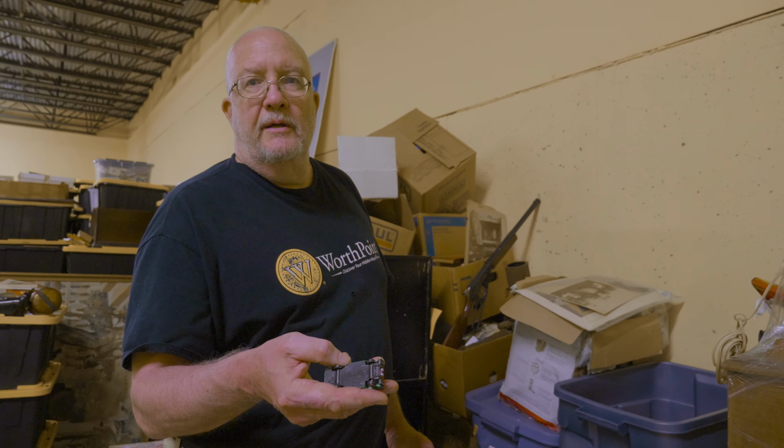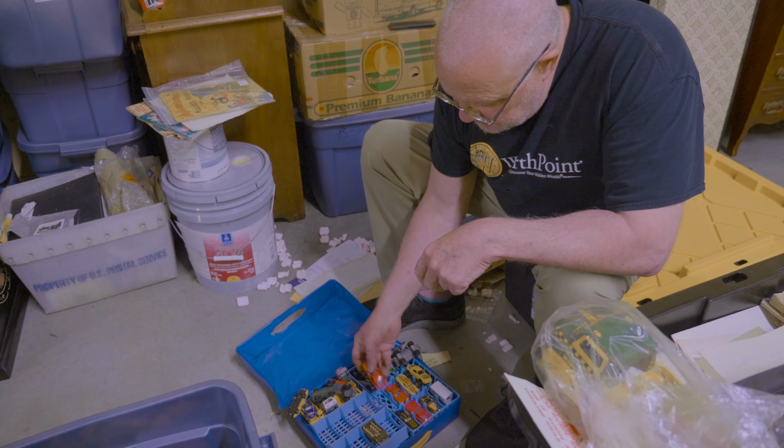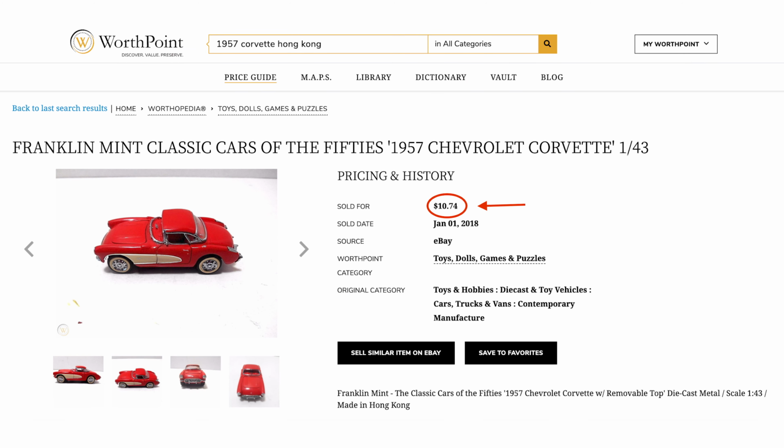79 Hong Kong Corvette. And brand name cars are usually pretty good. There's a really old Corvette. Design 57, made in Hong Kong. So we might have a nice little group of cars here that I'm trying to learn as much as I can on, because it's just so hard, with so many of these made over the years, to know which are worth money and which not without picking up quite a bit of education.